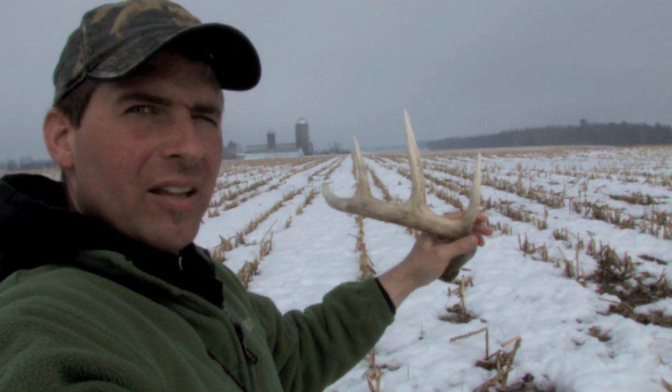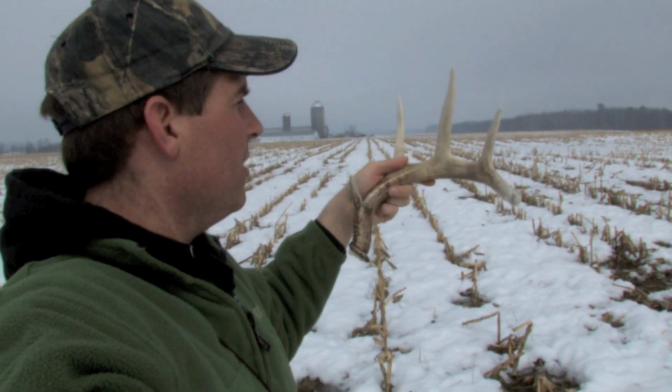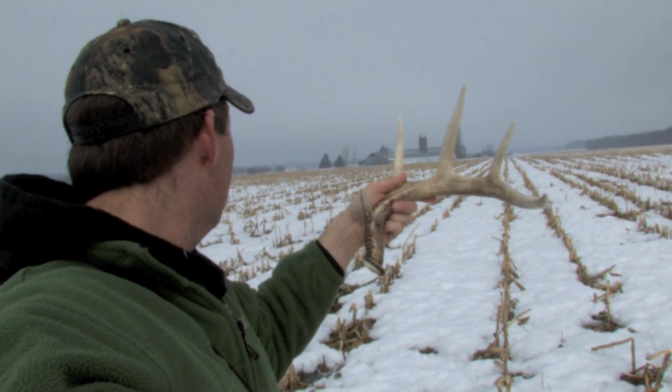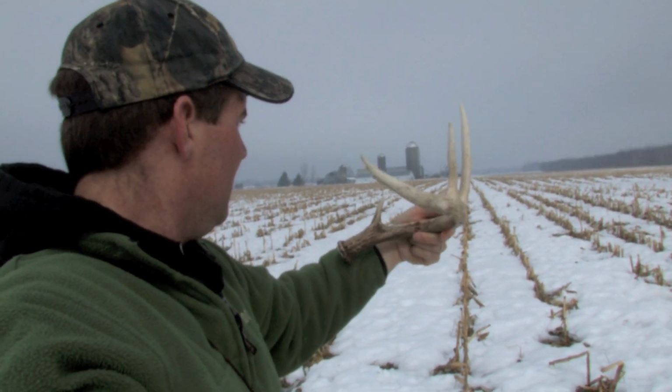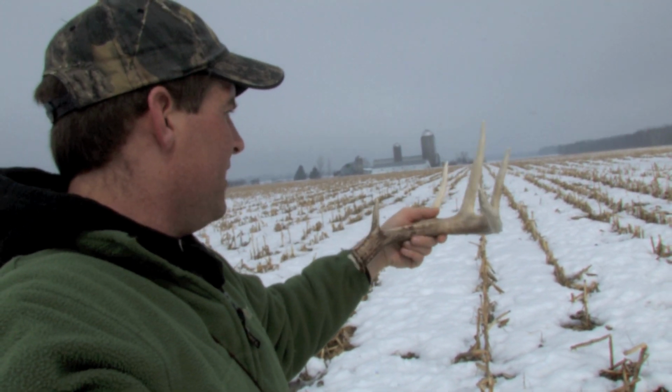Well, it's always nice to find the first one in the combine fields, because then you know for sure the bucks were using it. Usually when you find one, you'll find a bunch more, and there's a lot of snow yet, so there's a few other bucks I'd like to find. That's a really nice antler. Short tines, but super long beam.